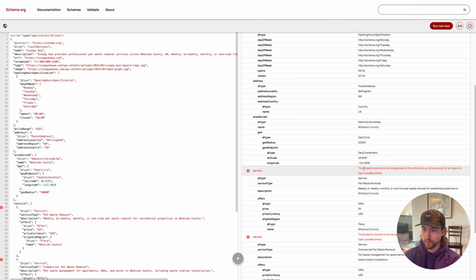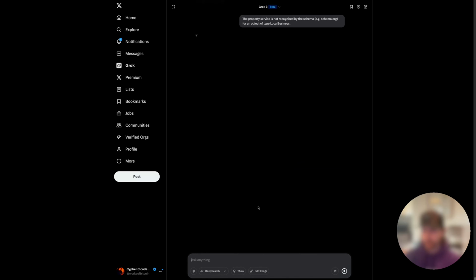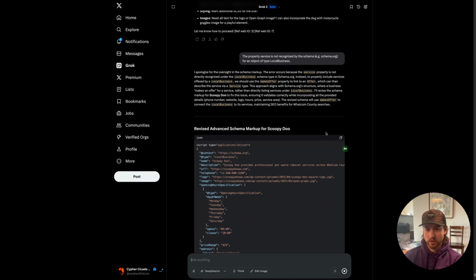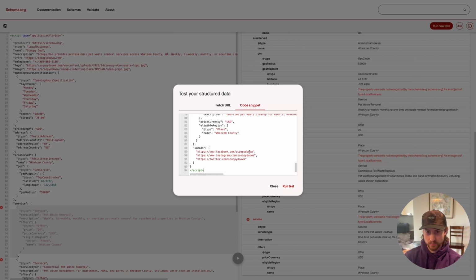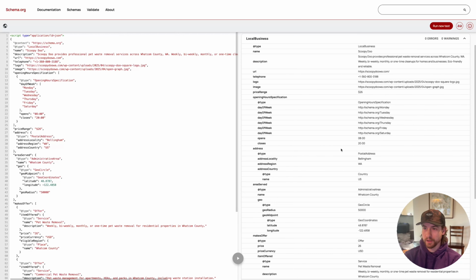It says 3 errors. The property service is not recognized by schema. So we can copy this, and then we come back to Grok, and we retrain Grok saying, hey man, you messed up. And then Grok will hopefully come out with some better code here. So we'll come back, run a new test, paste. Again, we're gonna have to get rid of that item, run test, and boom, look at that.